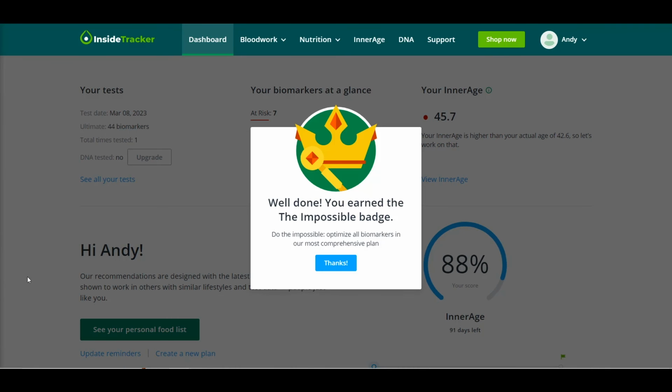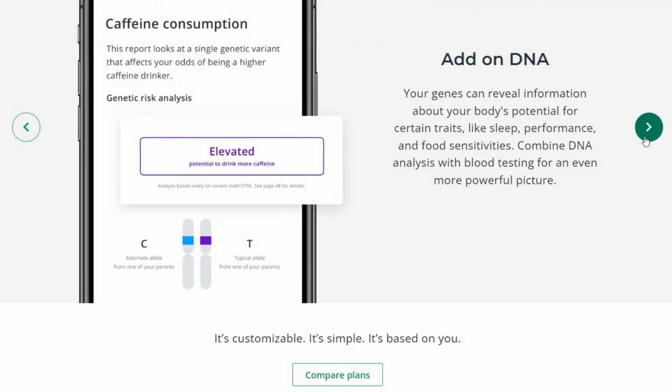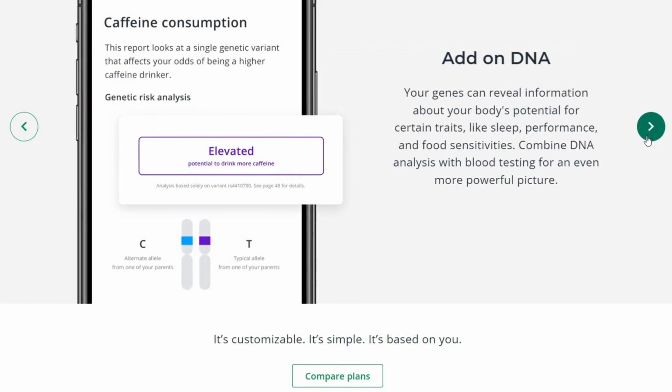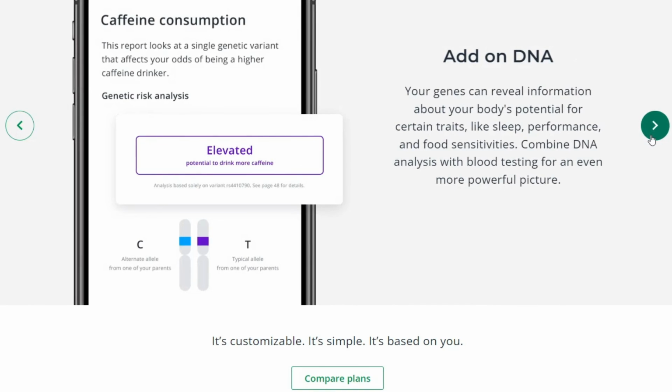So I think this story, folks, is not over. I'm going to have to do InsideTracker once again. I will get my blood work done, but next time I'm also going to include the DNA test. And between those and my lifestyle, I should understand what I need to do to get my inner age down.